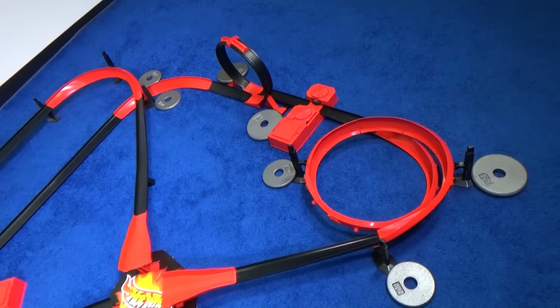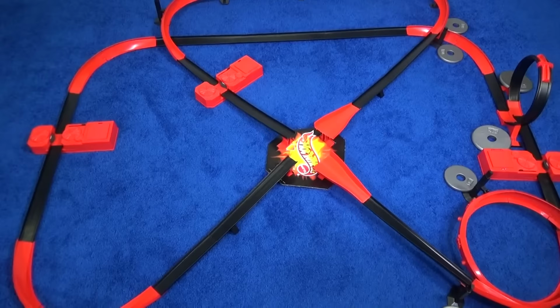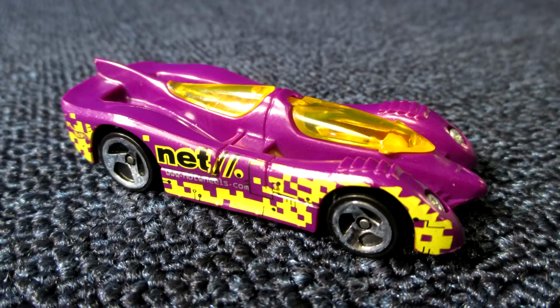I'm going to be testing the cars one at a time, and then I'll see if I can get a couple cars going. Maybe we'll have a crash in that intersection. I'm also going to just use music because I already talked about the parts, and you know I'll be adjusting the track as I go along. Here comes Power Piston.